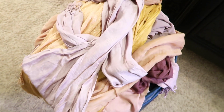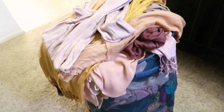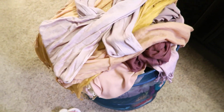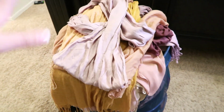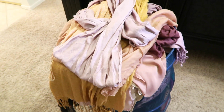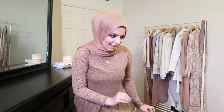So here is the mountain of hijabs that I had over the years. It just kept accumulating and accumulating, and this is the end result. So we're gonna have to definitely work with this. I'm pretty sure I need more than just 3 Ikea hangers. I might have to get more. As you guys can see, we have a huge problem that we need to tackle ASAP. I mean, ooh, look at this.